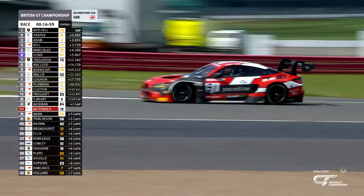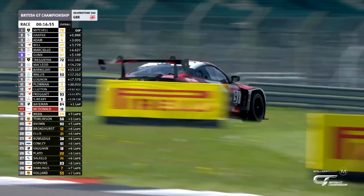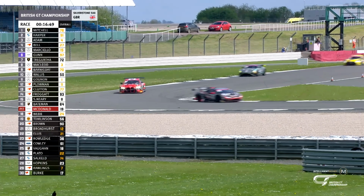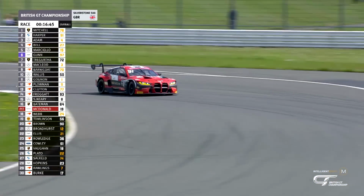Johnny Adams still hasn't come in to take his drive-through penalty. I'm sure Optimum have told Rob Bell in the McLaren behind, you can chill a little. We've got a podium being given to us at the moment. All you need to do is keep Raffaele Marcello behind you for another 16.5 minutes.